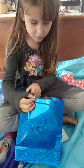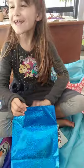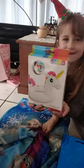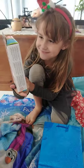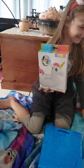Hey, this is what I did yesterday for my cousin. What? Yes, I got a floaty, yay! Let me see, I can't see. Yeah, it's a unicorn floaty. What does it do? It helps you float. Where? Look, in the pool. Oh, that's cool.